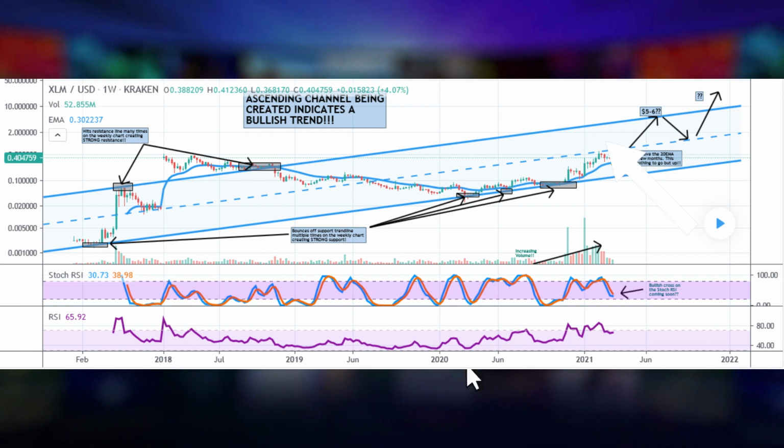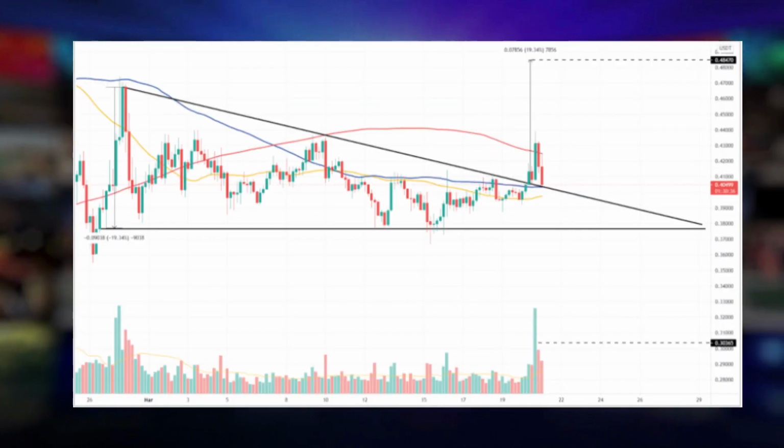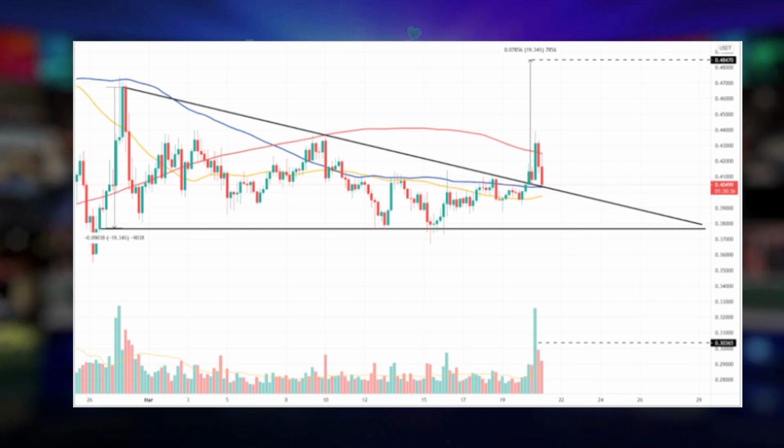XLM price has confirmed a 20% rally after it broke out of a descending triangle on March 20. The 204-hour average at $0.42 has successfully rejected it. Recently, XLM confirmed an upward breakout of a technical formation. So XLM price turned bullish. The technical formation forecasts a 20% upswing to $0.48, determined by measuring the distance between the pivot high and low and adding it to the breakout point at $0.40.